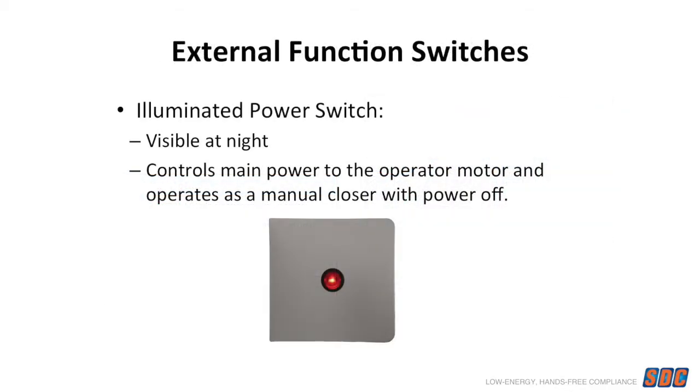Now for some settings that can be configured on the outer face of the operator. On the external left-hand side, we have an illuminated power switch. It is visible at night, and the switch controls the main power to the operator motor. The operator functions as a manual closer with the power off, which is a handy additional feature for maintenance and safety.